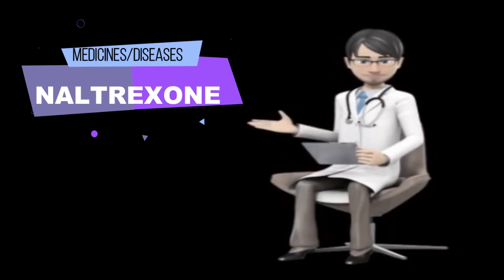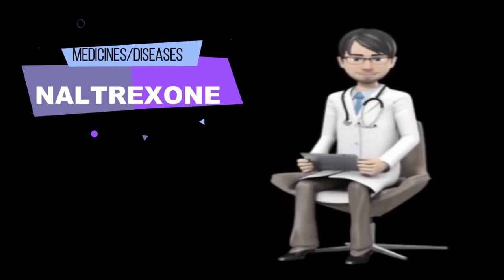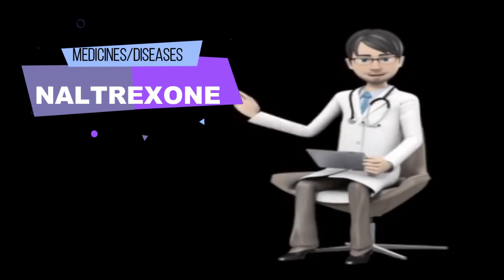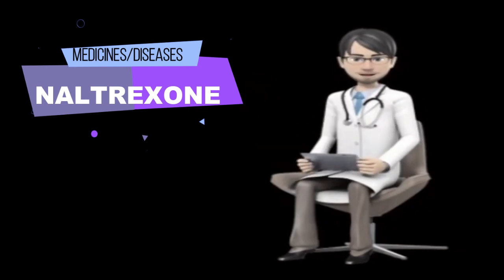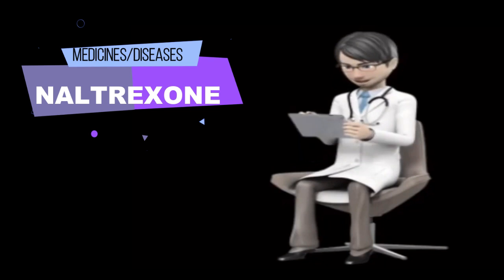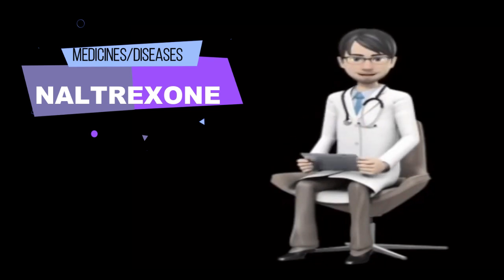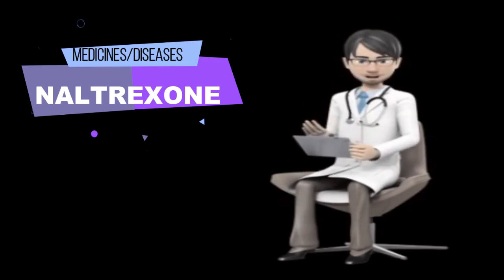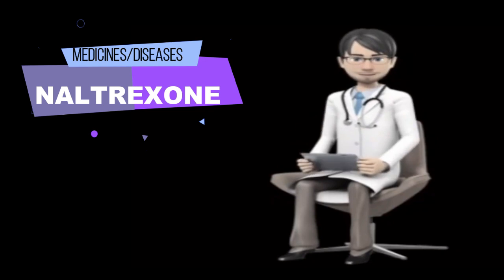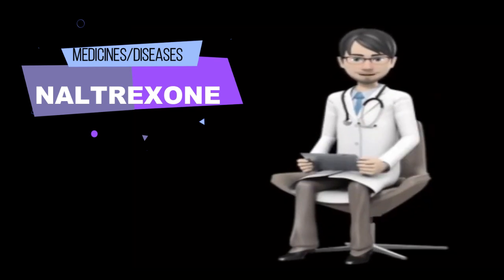Serious allergic reactions. Serious allergic reactions can happen during or soon after an injection of naltrexone. Tell your healthcare provider or get medical help right away if you have any of these symptoms of a serious allergic reaction. Skin rash. Swelling of your face, eyes, mouth, or tongue. Trouble breathing or wheezing. Chest pain. Feeling dizzy or faint.